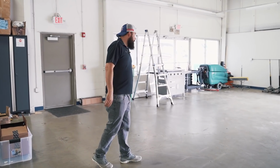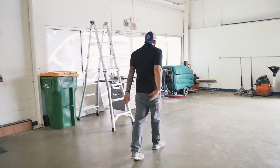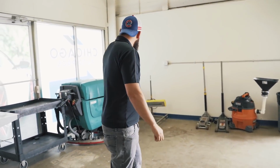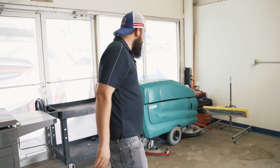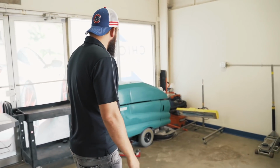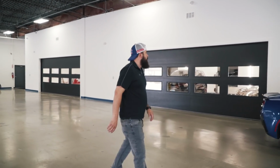Ladder, grill, we got a floor cleaner. This floor cleaner, by the way, has made everything so much easier than cleaning these floors by hand, especially when there's not a whole lot of drains placed throughout the shop. The guys will just sweep it up now, and this takes about 20 minutes to go through the entire place, clean the floor, and squeegee everything up. It's made a world of difference between cleaning the floor by hand. Love that. All right, we're gonna head into the film room, which we built.